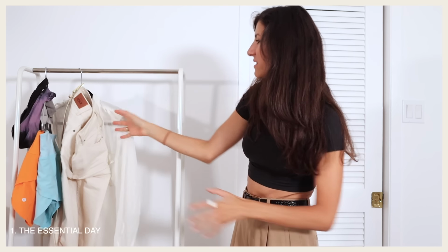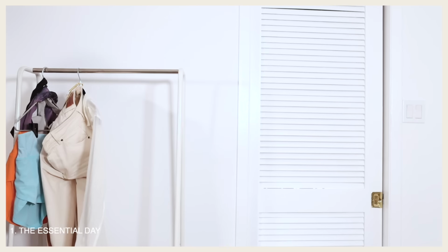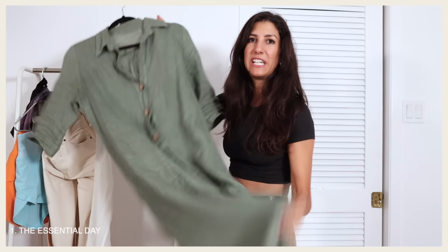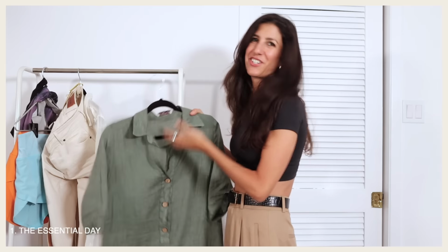If I need another option, I was actually quite inspired by the fact that this was monochromatic, and I thought, what's another easy option? I'm getting lazy here, right? Because I know that you're busy. So here, I just grabbed this beautiful olive green linen dress. This is my mother's. She knows it's here, don't worry.